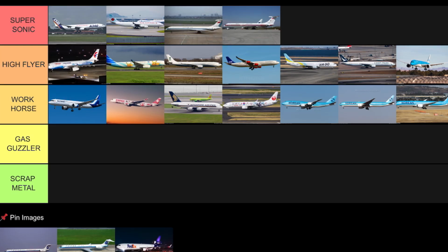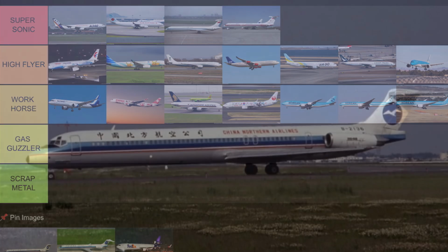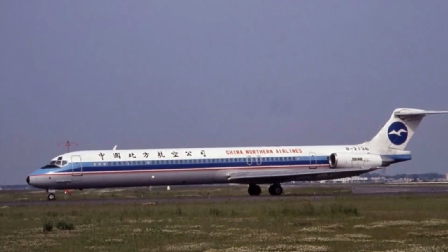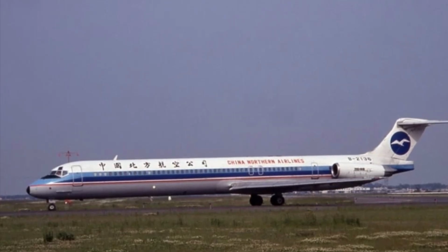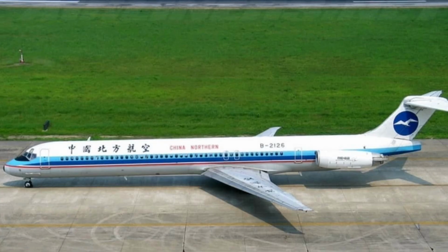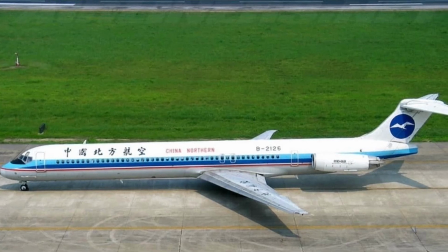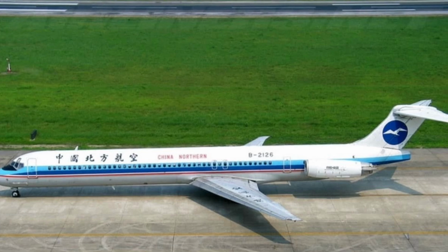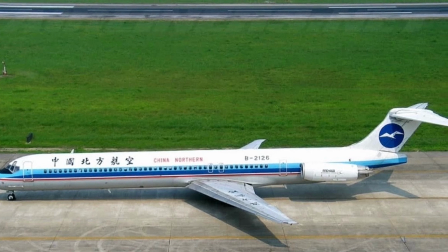And this month we've got two more MD-80s, and these are in the colours of China Northern. We've got B2126 and B2136. The difference between the schemes here is quite small. 2136 has entire China Northern Airlines titles. B2126 just says China Northern, and has smaller titles or shorter titles. But otherwise the schemes are quite similar.